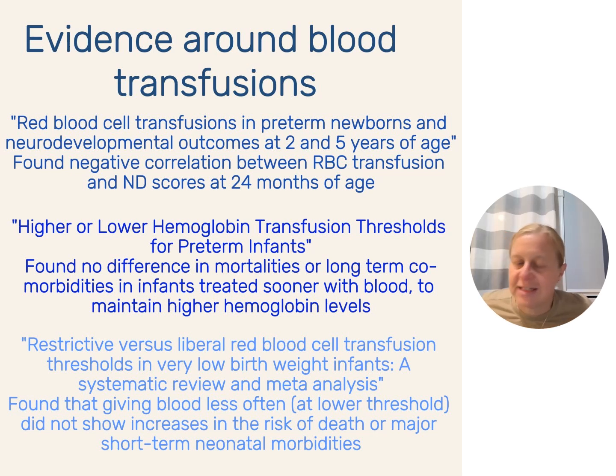So one of our studies is the red blood cell transfusions in preterm infants and neurodevelopmental outcomes at 2 and 5 years of age, the negative correlation between red blood cell transfusion and neurodevelopmental scores. Essentially that means that if you got a lot of blood transfusions, we weren't having these terrible outcomes that we thought we were having. And if we allowed their hematocrits or hemoglobins to be a little bit lower, it did not affect their neurodevelopmental outcomes.